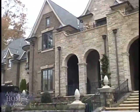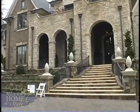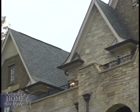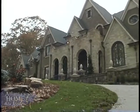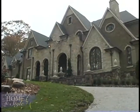"The curb appeal is impeccable. If you don't get someone's attention with the curb appeal, they're going to drive right by your house. I like tall gables. I like lots of gables on the front of the house. This house has a Grand Manor roof on it, and it just has a nice, noble feel sitting up on top of this hill."